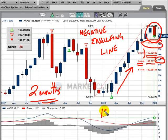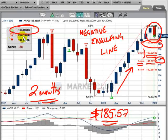But I'm going to show you the exact number that we're going to be looking at. If Apple goes below 185.57, our last triangle, which has been long from 103.60, will go short. It will say the trend in Apple is down. As you can see, our weekly trend is down, our daily trend is down, and we have a minus 70. Be careful about hanging on to the stock. I think we could see further downside activity.